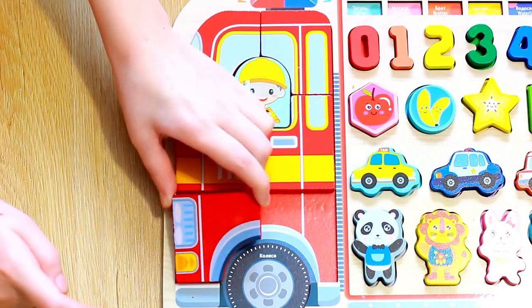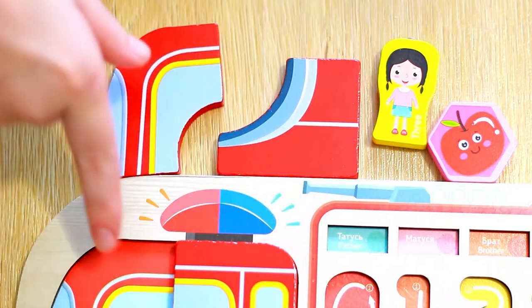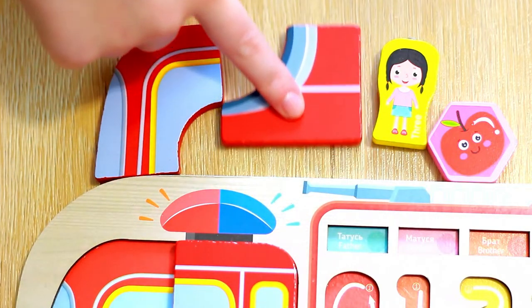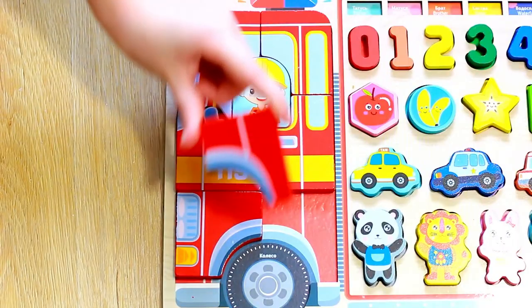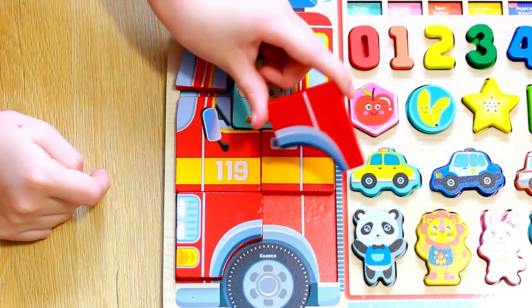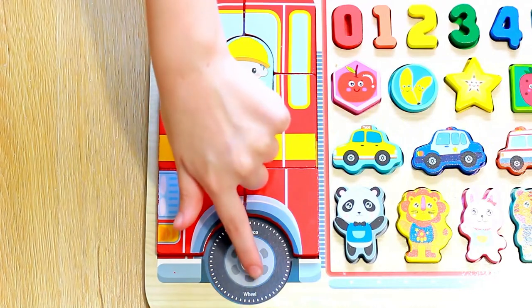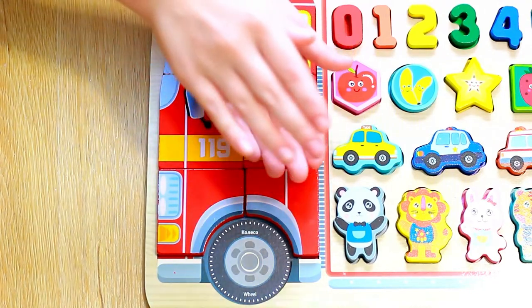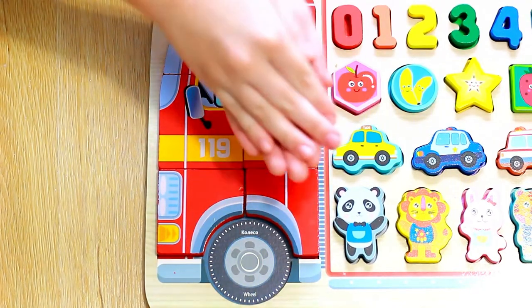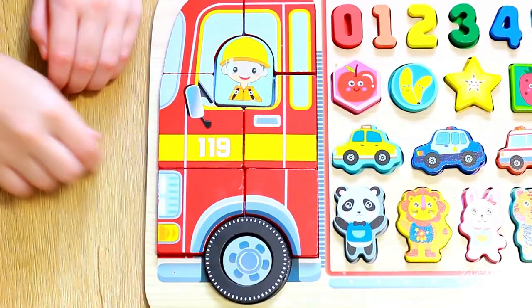Excellent! Now, let's uncover the location of the last piece. Great find! Now, it's time to put together the wheels. Starting with the first wheel, grab a tire and place it here. Fantastic!